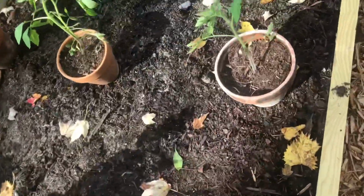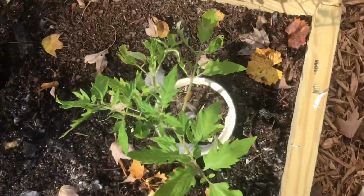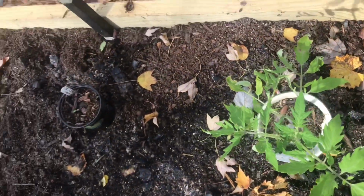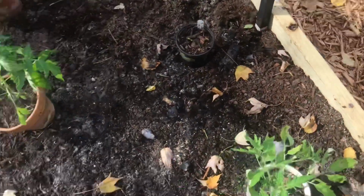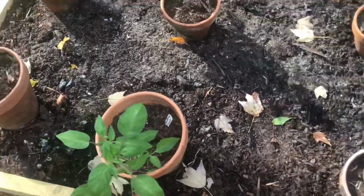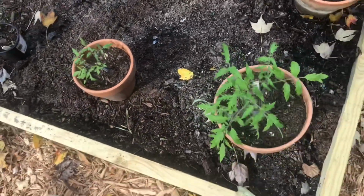And then here I've actually got more beefsteaks. And then I've got, these are Chadwicks. So yeah, really great. I'll be planting those today. And you notice how these are 4 foot by 6 foot planter beds.